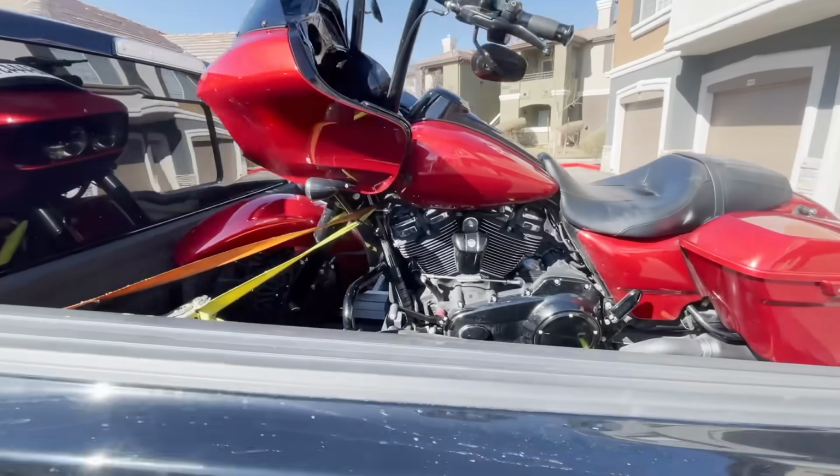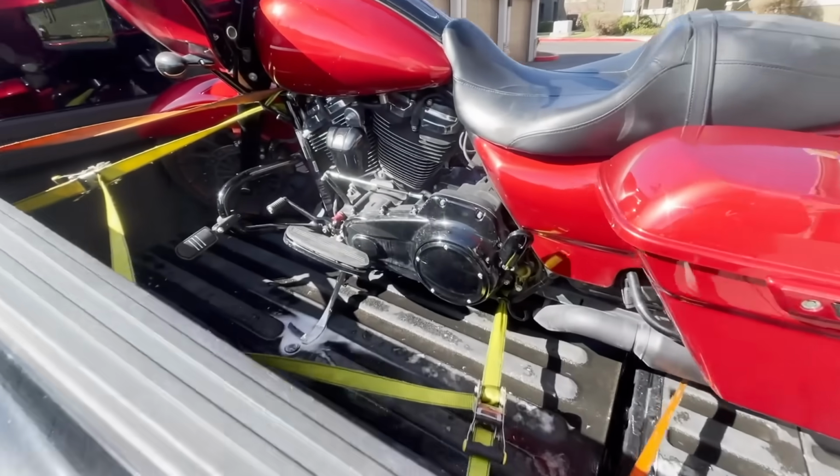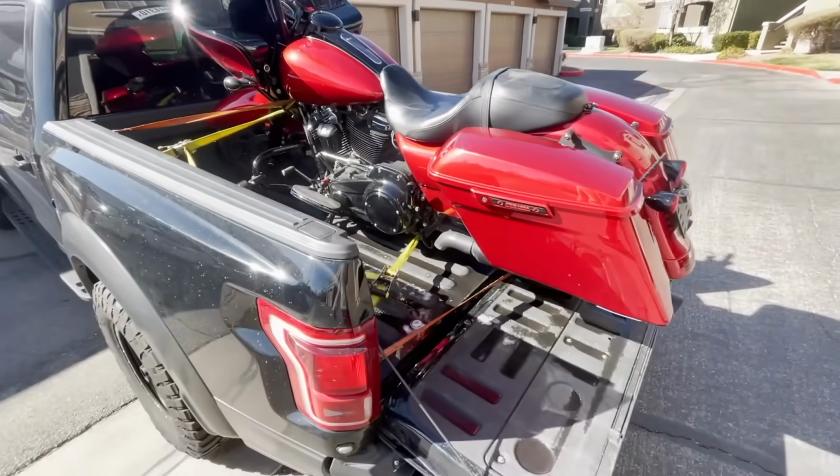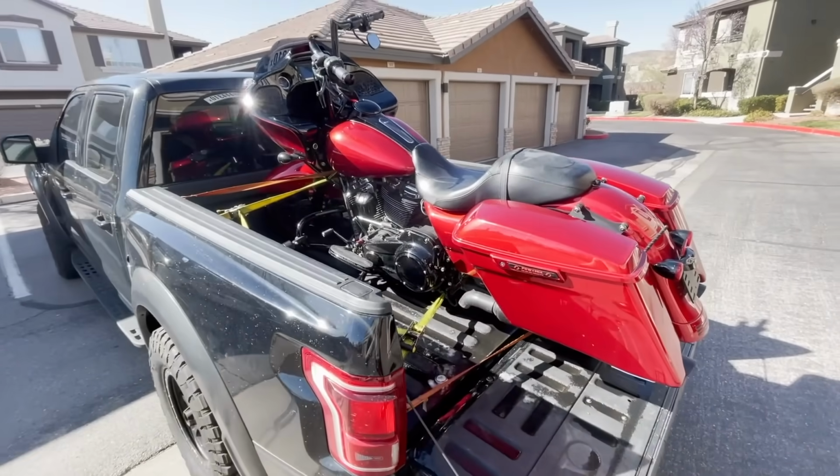We just made it back to the crib. Time to offload that thing. That black is dirty, but we for sure gonna get it clean, man. Let's offload this joint real quick.